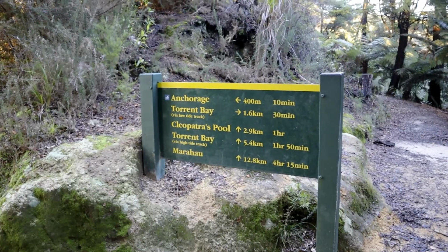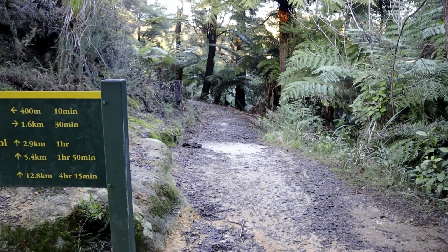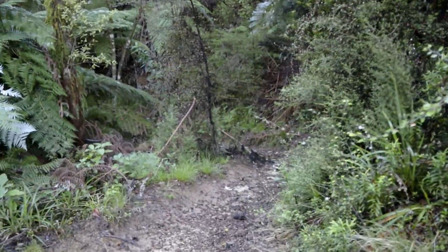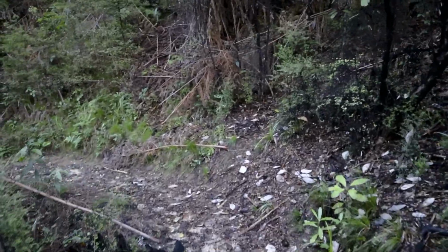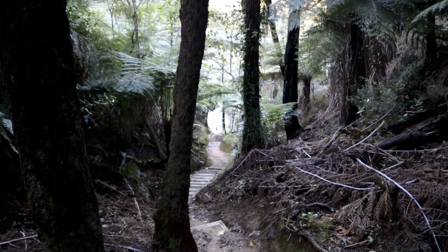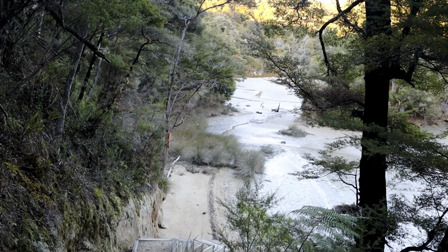So I'm at the top, so that track goes back up to the main track, heading out to Marahau, and we're just heading downhill here, heading down to Torrent Bay now. So there you can see down there's Torrent Bay down at the bottom. Yeah, so there's Torrent Bay right in front of me.